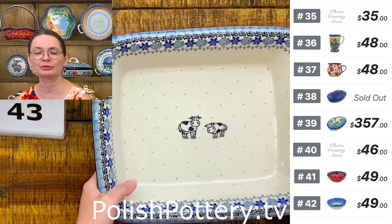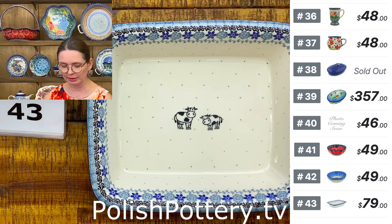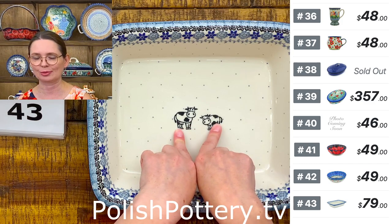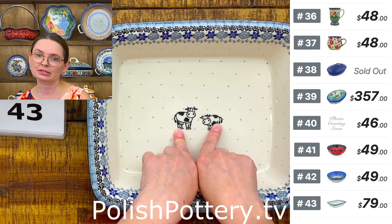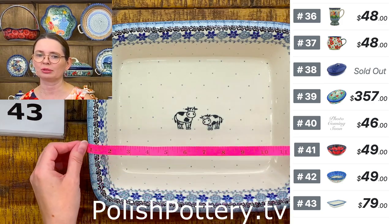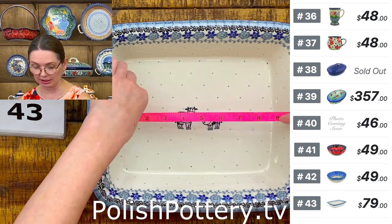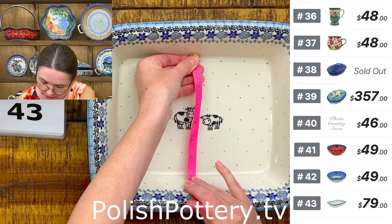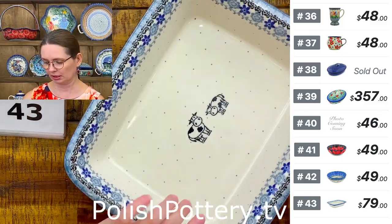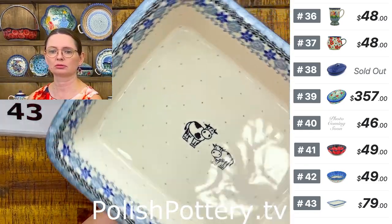And this is the smaller 12 inches by 10 with lip. The same shape as the big lasagna baking dish, but smaller. And you have two little cows in here. I mean, one is bigger and one is smaller. So maybe big sister and baby sister, or maybe mama and the baby, or maybe... No, that's a cow, so no, it cannot be dada. So 12 by 10, 2.75 deep, and on the inside is going to be 9 by... maybe 7 at the bottom. Also, this is Ceramica Artystyczna number 43 with little cows.